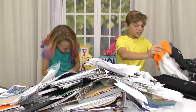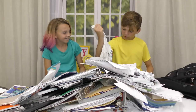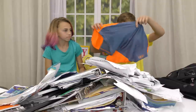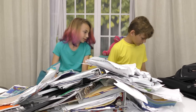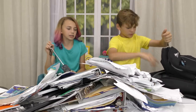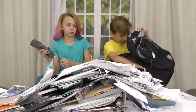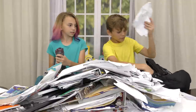I have some clothes. I forget what these are for. I know I have something fancy for this shirt and those shorts. I have no clue why I have clothes in my backpack. Hershey, stop. So here is another umbrella. Okay. Here's pencils. And here's some blue. Everything is blue. And here's another short pencil. The last thing, more paper.